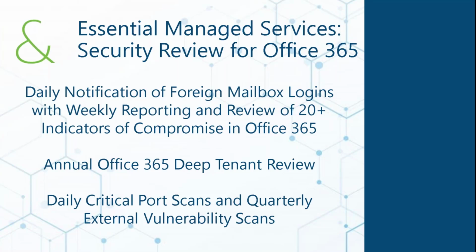And then lastly, things that are separate from Office 365, but still important from a security perspective. The daily critical port scans: right now we're looking at RDP ports, but we'll be adding other ports in the future. What this is really looking at is, do you have any open RDP ports that are facing the outside world that are unsecured?